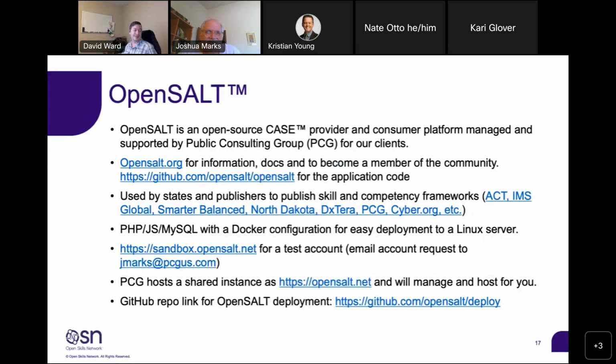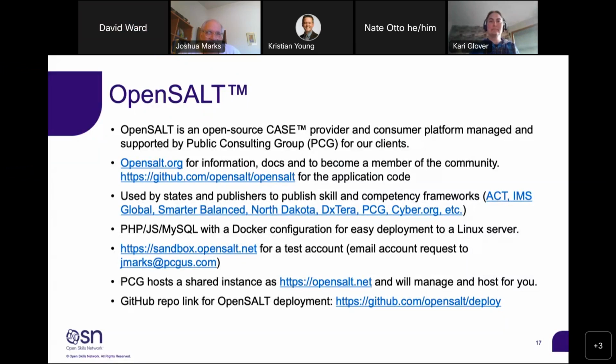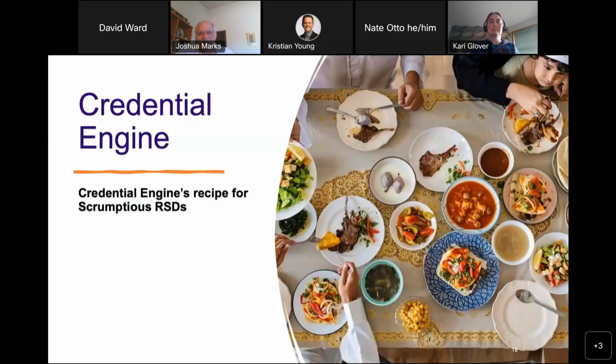Another OpenSALT server born into the universe. And they're all interoperable, right? You can mirror one server to another server all day long, as well as with the Credential Engine. A good segue to the next presentation, because the Credential Engine has a CASE interface and can consume CASE data. And we demonstrated this in North Dakota, where we've created frameworks that have been ingested into Credential Engine and aligned with credentials in Credential Engine. Thank you, Joshua. It sounds like a perfect segue.